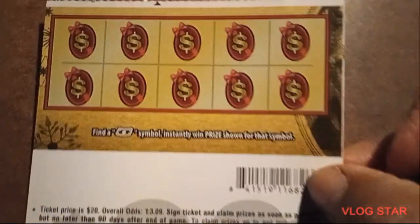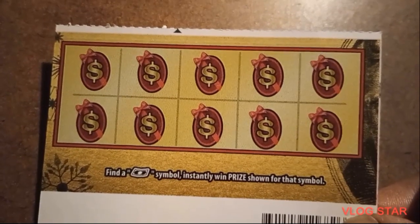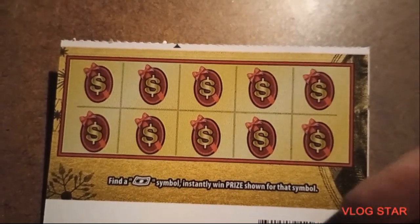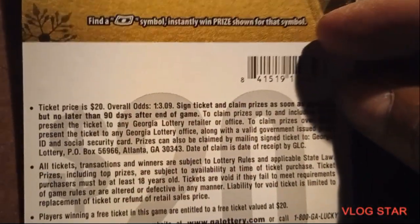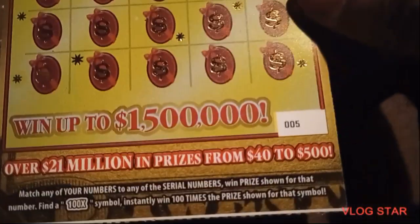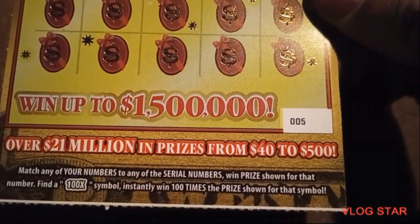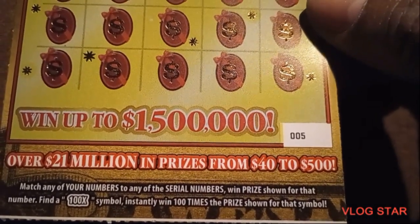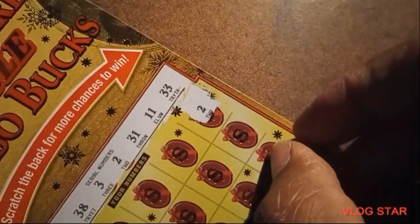We don't know. On the back, we have the float note symbol. There is no numbers. It's only those symbols. The odds on these new Georgia Jingle tickets is 1 in 3.09. I like playing 4, 5, and 6 on these tickets are 0, 1, and 2. Because it goes with the odds. Hold on.